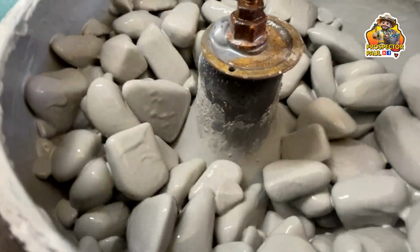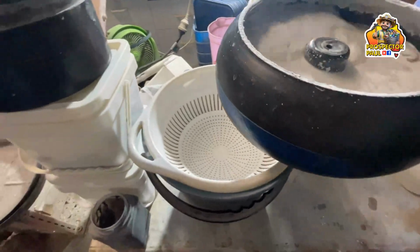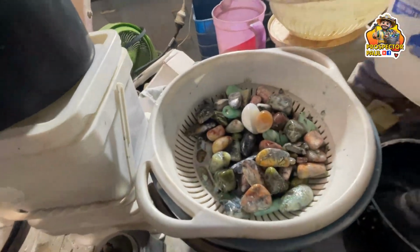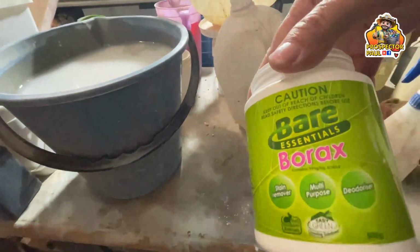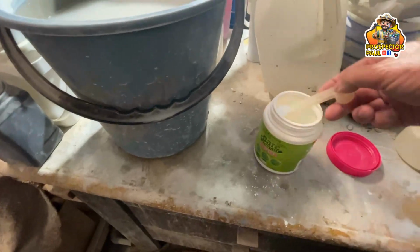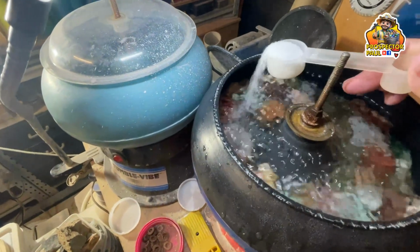This is the action that the Vibe does. Pretty thorough at polishing rocks. Now here we are after 2 days again. Same thing, tip them out, rinse them off and check them out. And then from here they get a final rinse. Well, firstly they've got a scrub under running water with a toothbrush. And then they get a final rinse of borax. So borax is a powdered detergent, I guess. It just seems to clean the rocks.